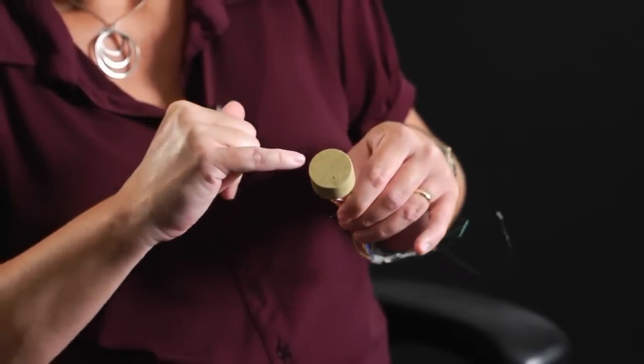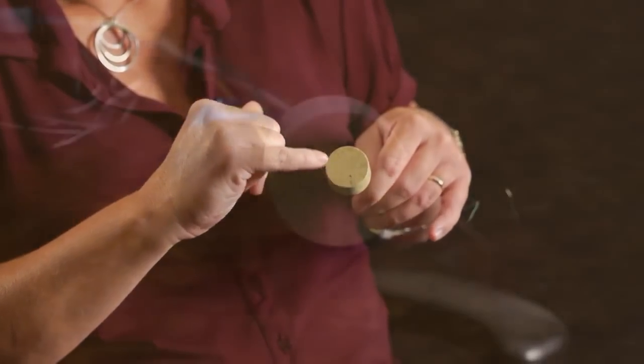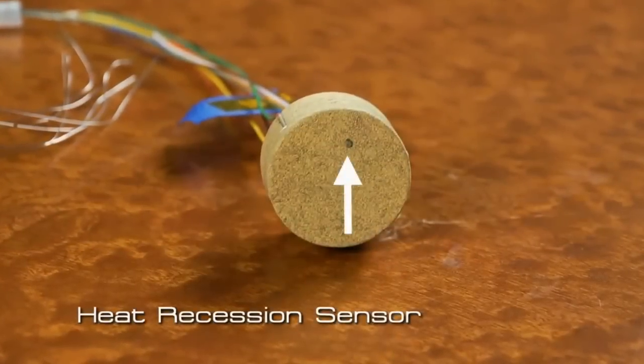We also have a recession sensor, which is the little dot right there off center. It's called a heat recession sensor, pun intended, and it will sense the recession, or how far the material burns away, as we enter the atmosphere.